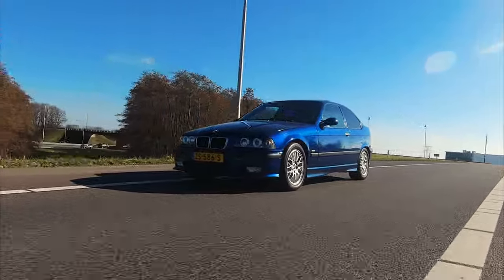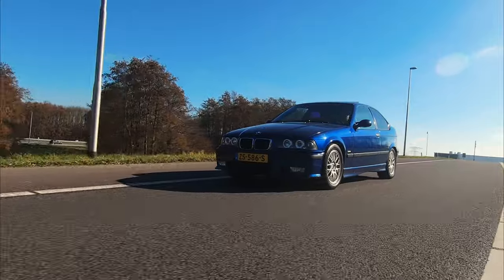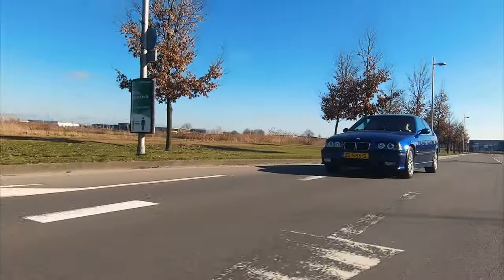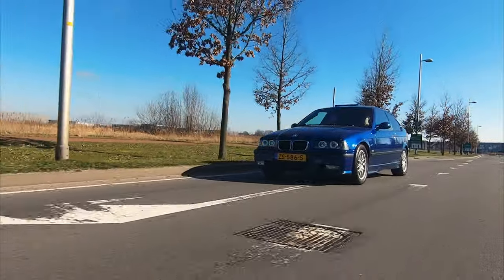Now, would I own one myself? It's a fun car to drive, I must admit. Rear-wheel drive and this inline six, it does make a sweet combination. But it's not the car for me. I really need some boost in my life. However, if you want a cheap daily driver and you're not really worrying about how it looks, you should definitely try one of these. It's really worth your time.